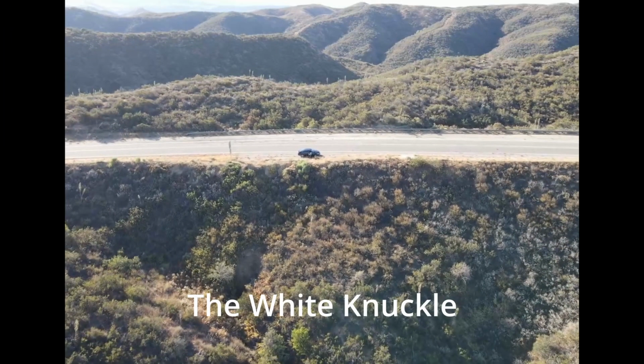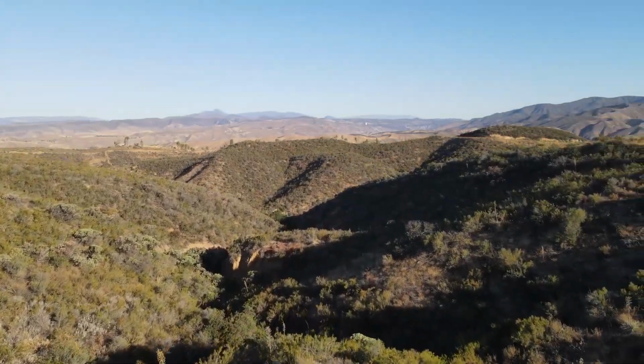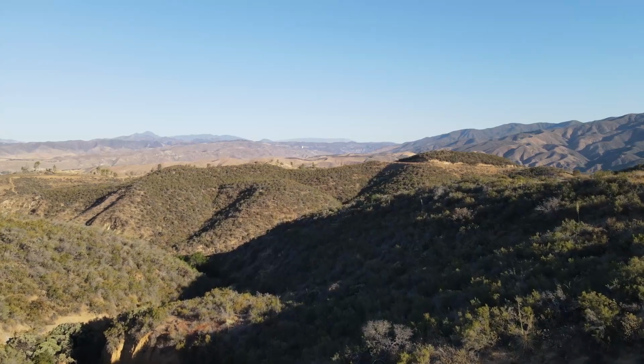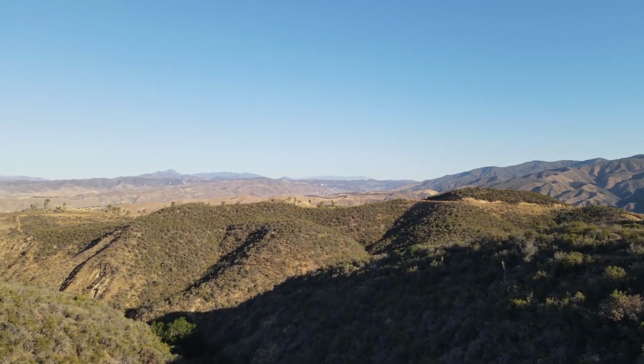I beat my record of 21,000 feet, but barely made it back. I just about dumped it in those bushes and probably would have had a hard time retrieving my drone. As you can see from the launch point, the drop off is pretty steep and there's no trails of any kind down there, so little did I know I would cut it this close.